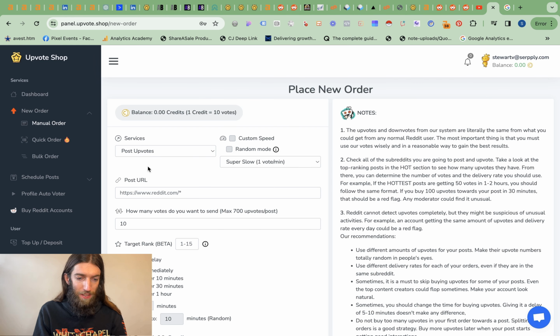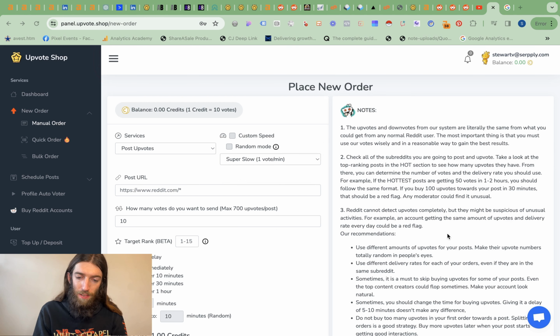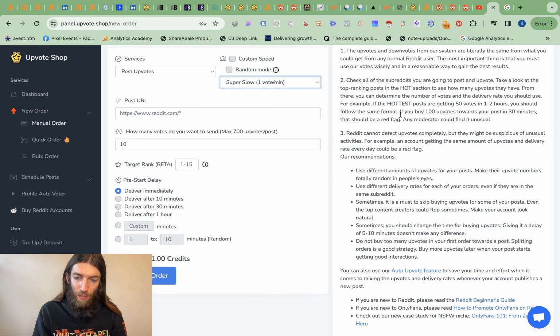So if we go to manual order, we get the post URL. We want either slow or super slow just to look natural. Even super slow, it's still 1 vote per minute. So there's obviously lots of advice here. Take a look at the top ranking posts in the hot section, see how many upvotes they have. So again, you just don't want to go too hard too quickly.